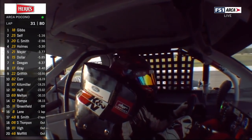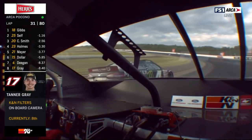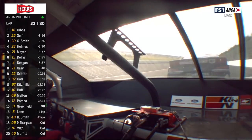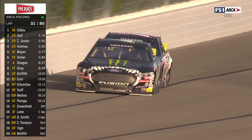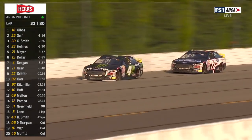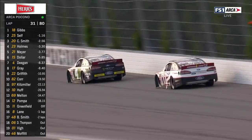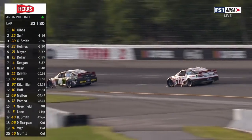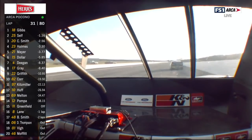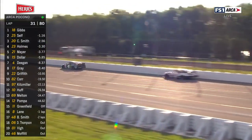And you have some options as this battle continues side by side. Deegan not going to give up any ground to Tanner. Tanner going to nestle up on the rear deck lid. I don't like it when it happens to me at 70 miles an hour on the interstate. What's it like at 160? Well, Tanner just knows that's another car in his way, as well as that's what Hailie was thinking as well, trying to move up towards the top 5.